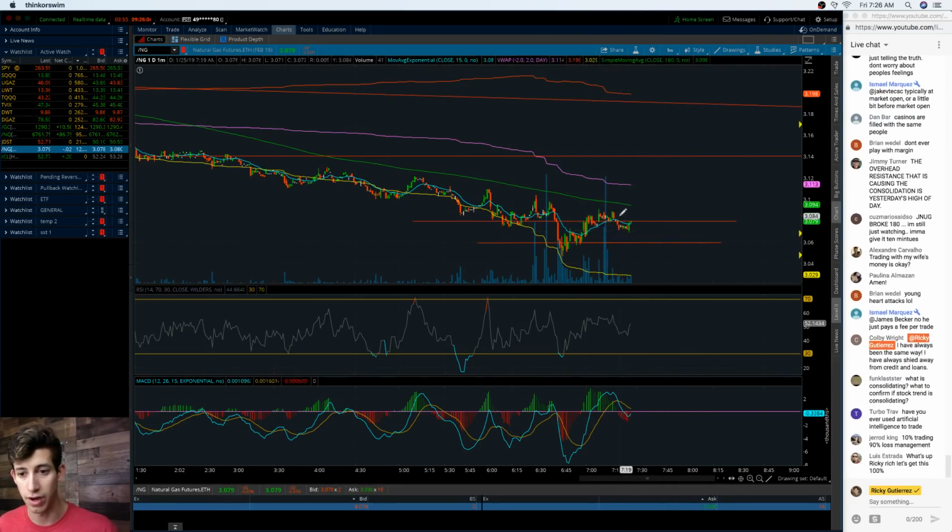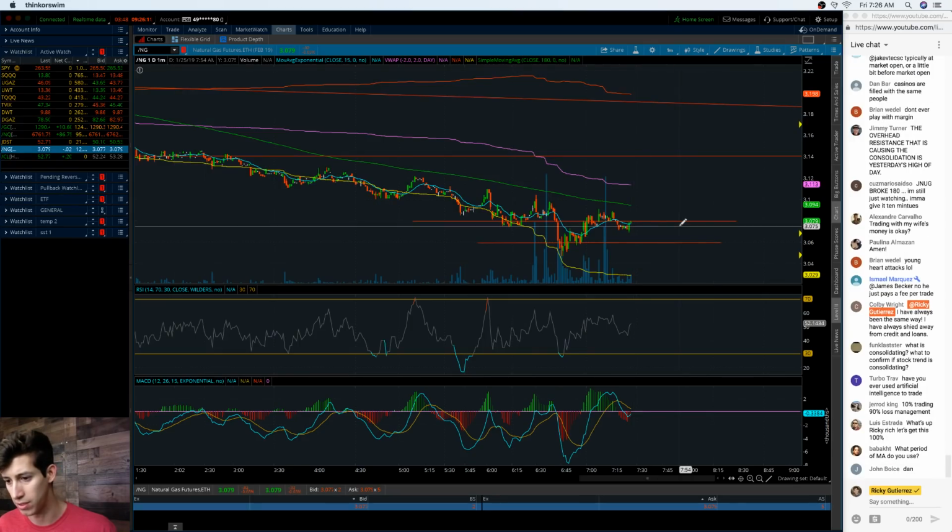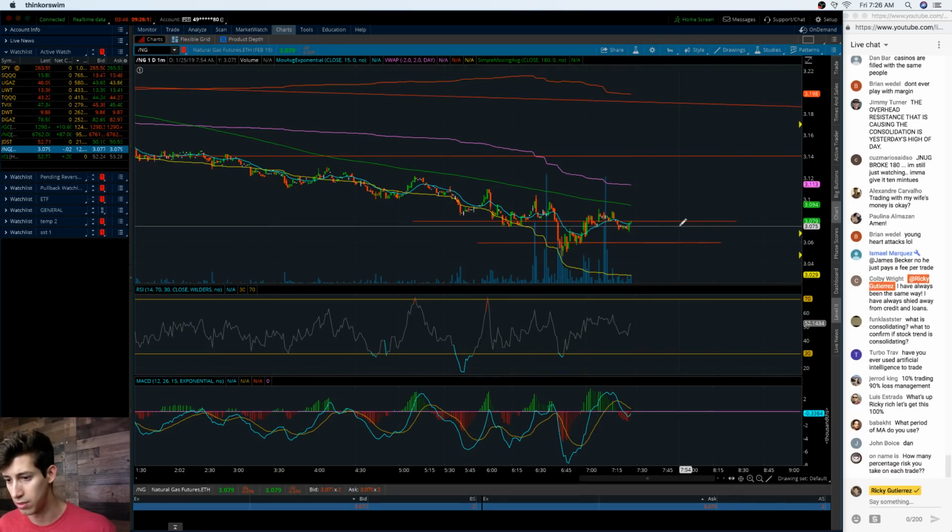So natural gas, as of right now, had a really nice push up with just this last one-minute candle, and it broke above the EMA line. We'll see if the pattern continues. Stuff like that.